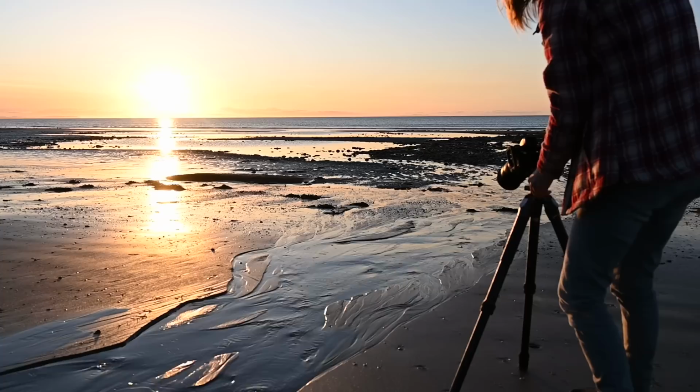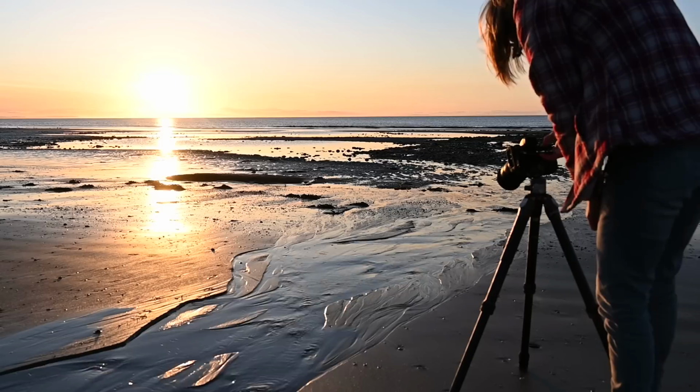I then decided to look more deeply at some of the textures and patterns within the water to see what other images I could create.